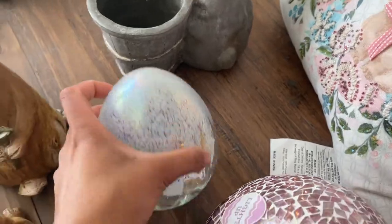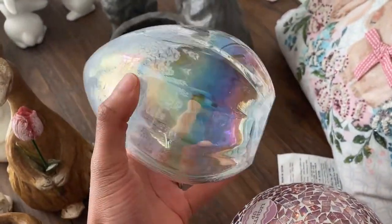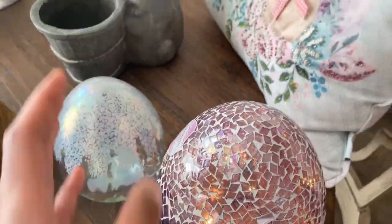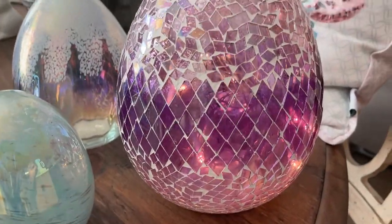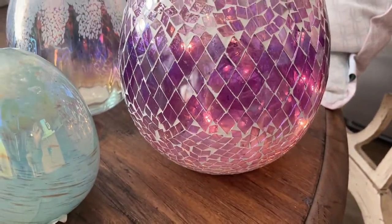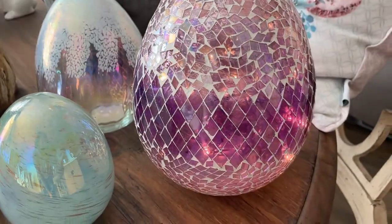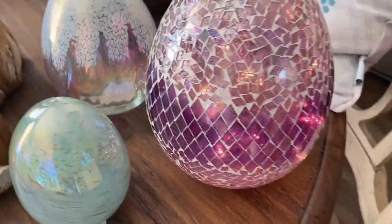$7.99. Oops. This one is $9.99 and it has like an iridescent finish on it. And this is like purple mosaic glass, and that one was $12.99, and it already came with the lights in it, so all you have to do is add, I think it was, 2 AA batteries.